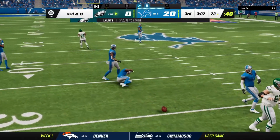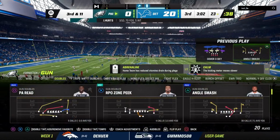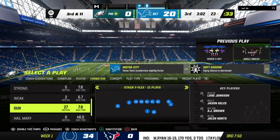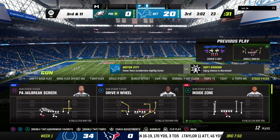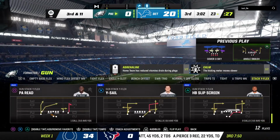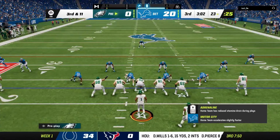Now, meanwhile, a pass that should have been intercepted, and it winds up falling incomplete. And I think it's high time to get him some passes that he's comfortable with, some easy throws, some completions. He's not even to 50% thus far. Well, certainly that has played a big role into why they are trailing right now.